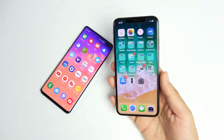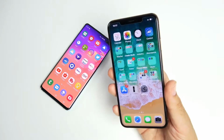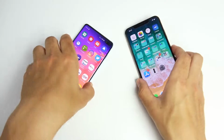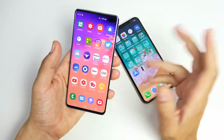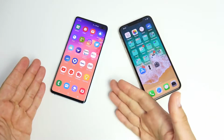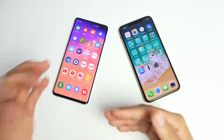So for me, I really couldn't say that one was better than the other, but I do like the smooth feel of the iPhone a little bit more. It just feels a little more refined, just being so smooth day to day than the S10 Plus, which is very fast, but doesn't look quite as smooth. Samsung could really benefit by doing something like OnePlus did with that 90 Hertz display, putting at least a 90 Hertz or a 120 Hertz on their devices. That could really make the Samsung phone look and feel a little bit smoother, even though it's already super fast.